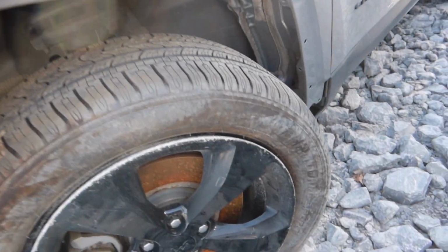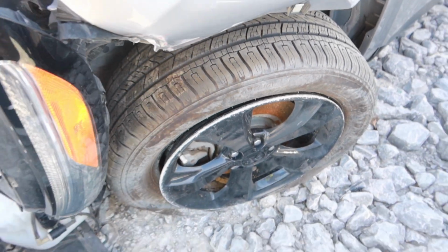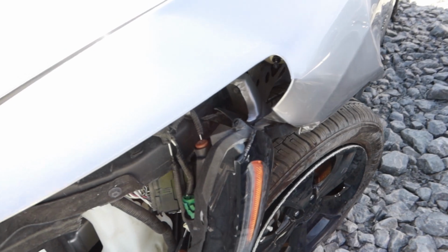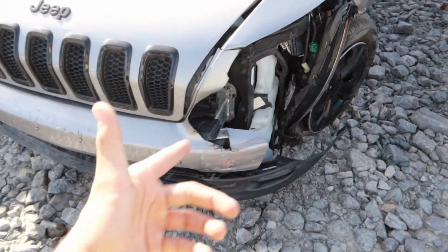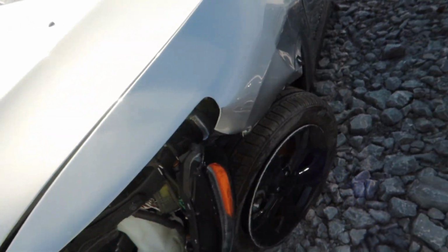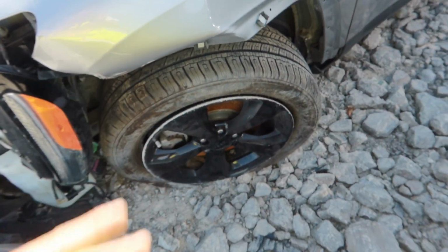Actually looking a little closer, it looks like we might have some suspension damage. So this car might not be a good move. But looking at the pictures online, it looked like you just need a fender, the bumper, a headlight. The wiring looks like it should be there. The hood is in a good place. Like I said, I'm a little concerned about this now.